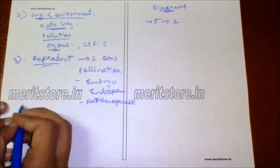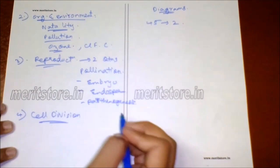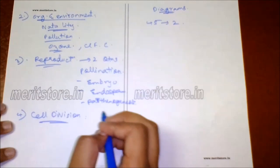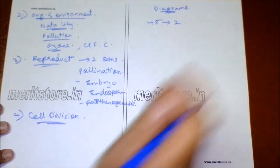Then comes cell division. Different phases of cell division which you have to focus upon, and various enzymes used, and what type of changes take place in cell division, which is the main area of focus. We have to do all the different phases like pachytene, zygotene, diplotene, diakinesis, synapsis, all that part. And one question is mostly repeated, like the number of cells formed after so and so mitotic or meiotic division. You should know how to solve that type of questions.